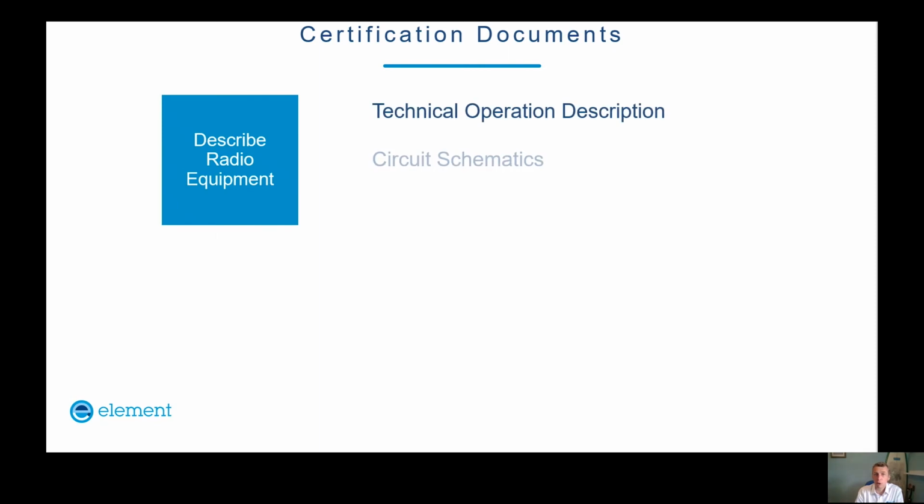There should be a technical operation description, circuit diagrams, parts lists, ratings and tolerance, block diagrams, all of the normal technical stuff to describe a radio.